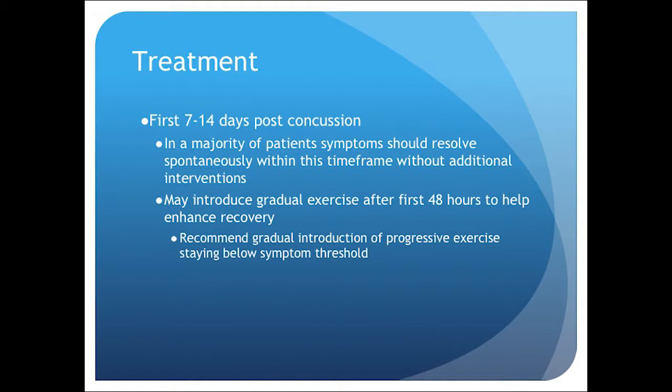And like I said, after the first 48 hours, we now recommend some gradual exercise. And this is not going out and running. This is going outside for a walk around the block, that's basically it. Anything that involves balance or coordination shouldn't be done until that's back to baseline. And as they feel better, they can increase their aerobic activity a little bit as long as they stay below that symptom threshold.